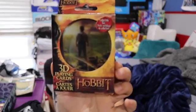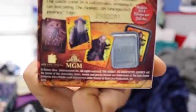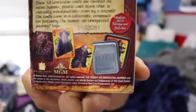We have 3D playing cards from The Hobbit. So this is a tin can that has playing cards. That's kind of what the playing cards look like. That's pretty cool. Then we have a set of postcards.